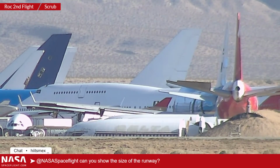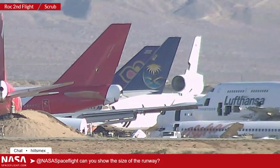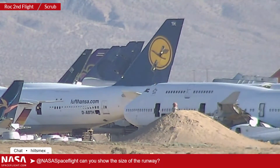It's a cool thing, even though it's kind of sad that those aircraft aren't going to be flying anymore. Pretty soon, in the same way that seeing an L-1011 is a rarity, seeing a 747 that's got passengers on it will be a rarity. It's kind of hard to wrap your head around.